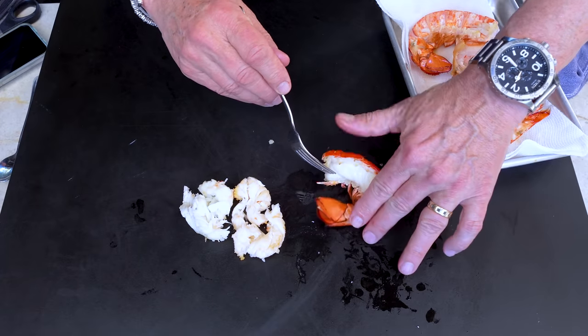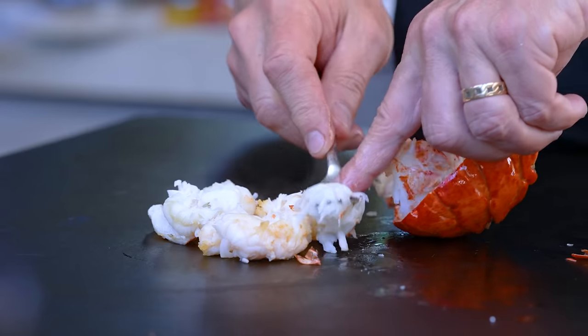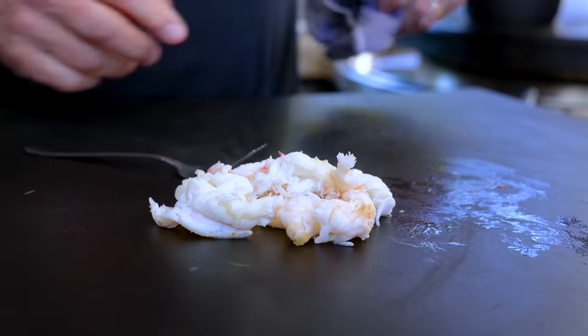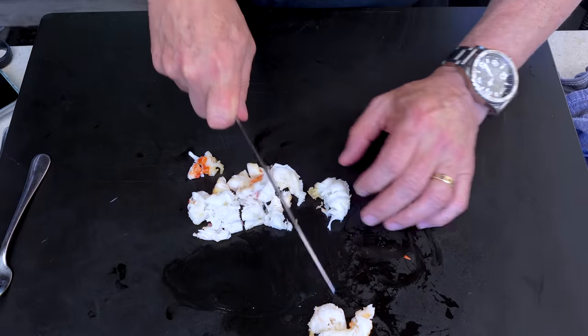One more. Boys, I don't know if there's enough for anybody other than me. I'm feeling really bad about this right now, but that's it. That's it, buddy. That's what we want. Okay, off to the side. Give this just a quick little rough chop. Bite-sized pieces is where you're headed here.